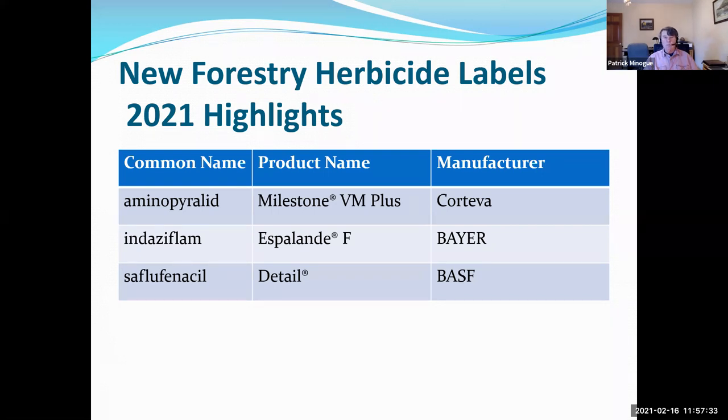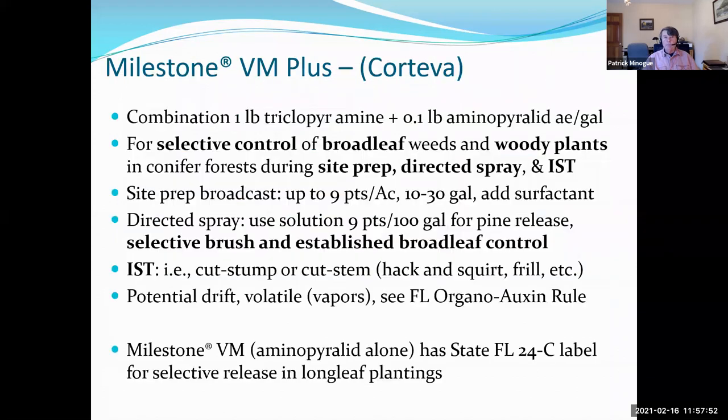They merged. And then Esplanade F, which is an oncoming material that shows a lot of promise from Bayer. And then Detail is also coming out from BASF. That's been out for a while. We're going to talk about that a little bit.